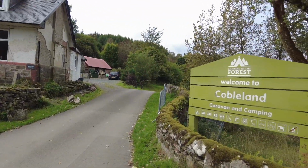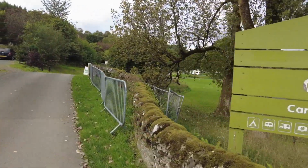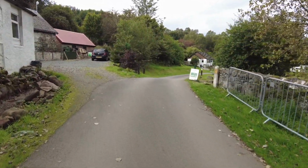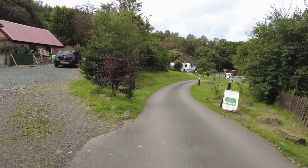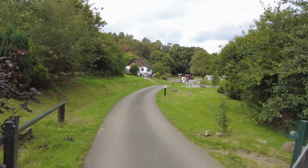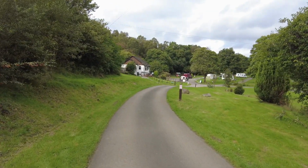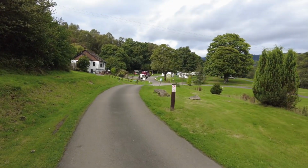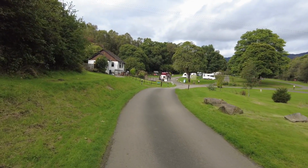Now, Cobleland is a camping in the forest site, so it's quite different to the site that we've just come from. And you'll drive down here and you will come to the reception area, which is this white building on the left, and then you will meet the friendly ranger. As you can see, someone's just checking in now, who will give you two options of where you can park. So depending on whether you've booked a grass pitch or a hard standing pitch, you can see the differences. So let's just have a wander around and I'll show you around the site.